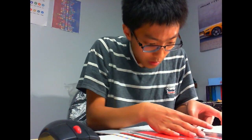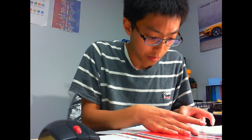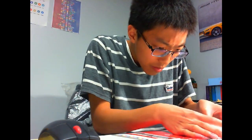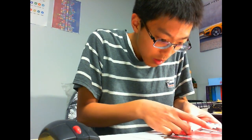Okay, but luckily it's not damaged to the point where it's just gonna rip off the black rectangle completely. That's what we don't want to happen. Okay, there we go. Got it. So we got that side, and then let's do the back. Got it. Okay, so that's just one side.